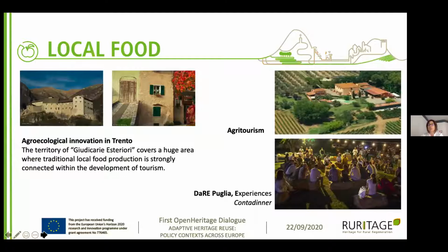For what concerns food, we are all aware of these changes in the last decades about the introduction of agricultural tourism, this possibility to turn farms into hospitality places. So we see agritourism, we see the possibility to connect strongly the local products, local food production with cultural tourism, but we also see some experiences that try to connect citizens and farmers, city and rural areas in very different settings.